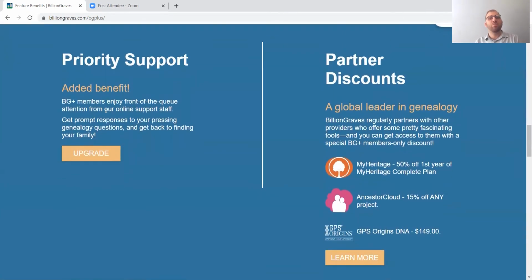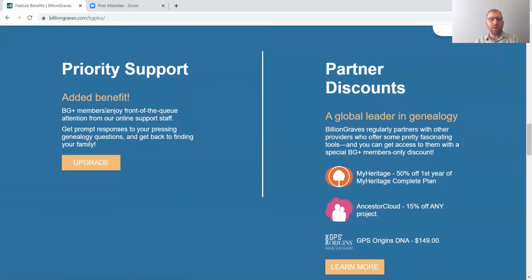There's also the priority support, and I've got to say, I didn't really have any difference. I found the same response rate, and I thought the response rate was quite good on the free feature. I didn't find them to be any quicker, and my issues got resolved at the same rate. So that's just my 2 cents on that.